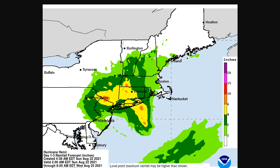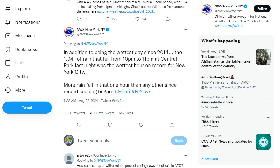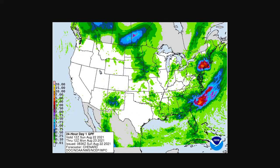Look at this rainfall rate. This might have to be updated. This is over the next 1 to 3 days, anywhere from 4 to 10 inches. But let me tell you, New York City broke a record. The New York City National Weather Service office said that they had the wettest day since 2014, and last night, 1.94 inches of rain fell from 10 to 11 in Central Park, and that was the wettest hour on record for New York City. And so that's an indication that we're going to have very, very heavy rain. You could see this over the next 24 hours.